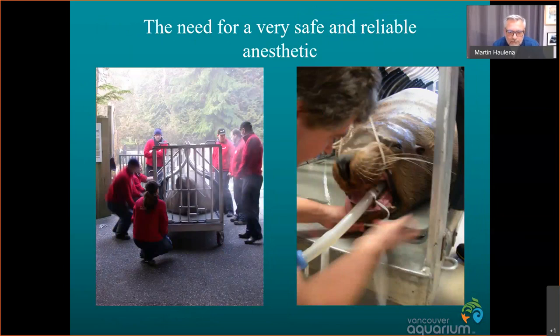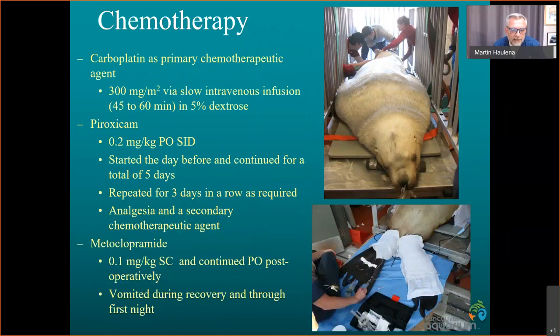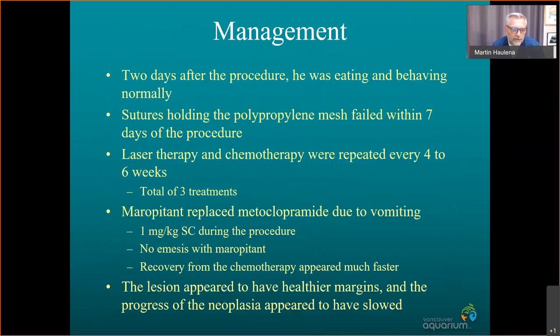So what we really, really, really needed for Tag, I mean, this was an animal that everybody was close to. This is an animal that we needed to anesthetize quite regularly. We needed something that was incredibly safe. And that's where we started playing with the medetomidine, midazolam and butorphanol combinations a little bit. Just to show you what chemotherapy looks like in a sea lion. He was not small, and logistics here were incredible, but the team was amazing. And we did go and provide some really excellent therapy and gave him some really awesome quality of life.